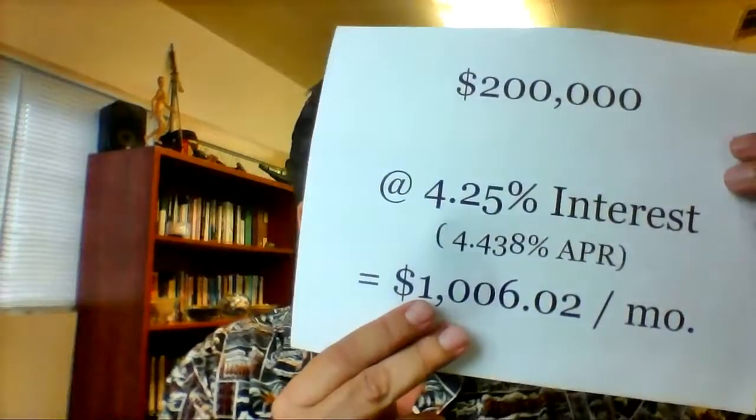The wholesale money comes to me with a 0.03, I think it is, on that particular scenario. They'll give me $6,000 with which I can pay your closing costs. Your non-recurring closing costs don't change your APR. Your cost of getting that loan still stays the same. But where the money comes from is up to you. With that $200,000 at 4.25%, your monthly payment would be $1,602 per month.